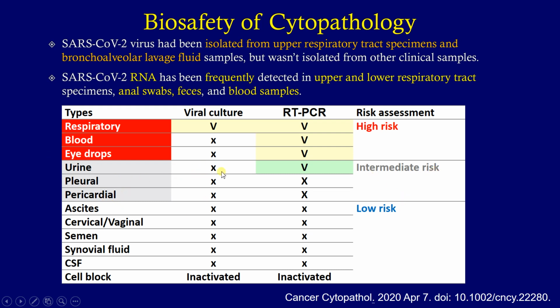And viral cultures, for sure. Viral culture means you have a living virus. In urine, in pleura, and pericardium, it is not easy to have a living virus cultured.